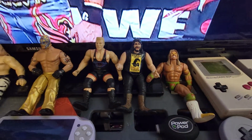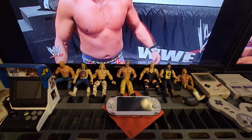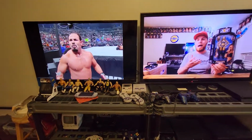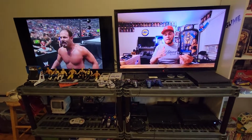He had also seen better days as well, but a couple of figures there that I've held on to for quite some time, and like I said, that Shawn Michaels in the zebra print style pants, the first figure I ever got. It's just something that I can never get rid of. Couldn't part with it. I don't care how much money somebody offered me. I just could not sell that figure.